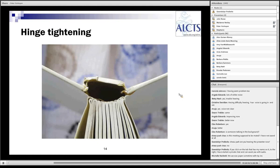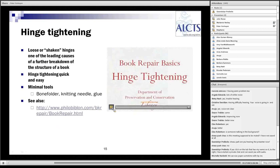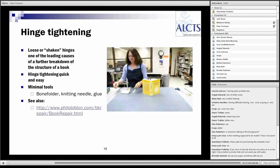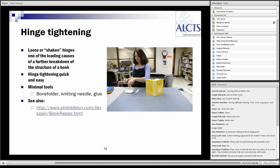The next slide that you see here is a hinge tightening. The hinge along the spine of the book is loose, as you can see. Loose or shaken hinges are one of the leading causes of further breakdown of the structure of the book. Hinge tightening is a quick and easy repair.